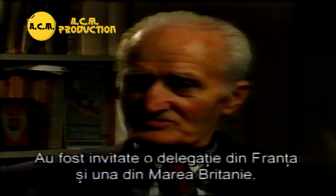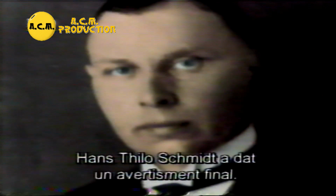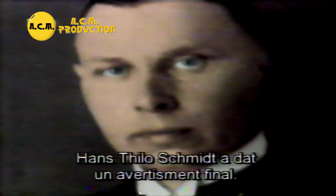A delegation from France and a delegation from Great Britain were invited to the small village of Pyry, not far from Warsaw. And there, Polish cryptanalysts presented each delegation with one Enigma built in Poland. As the British and the French spirited the Enigmas out of Poland, Hans Thilo Schmidt issued a final warning.